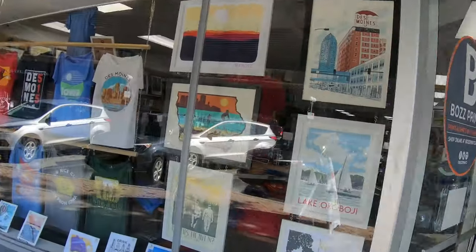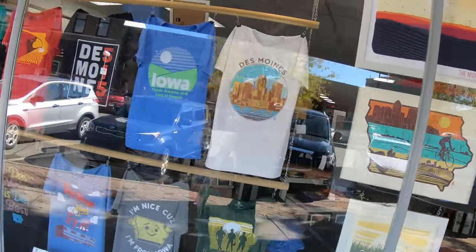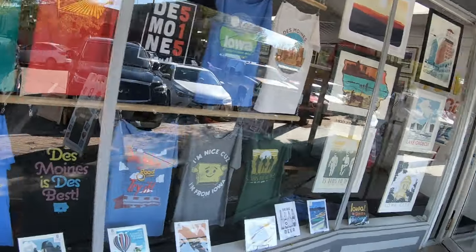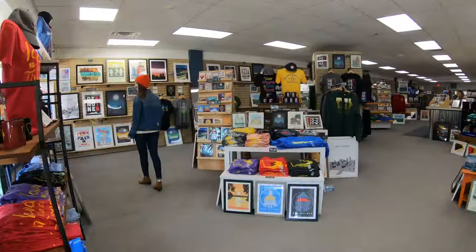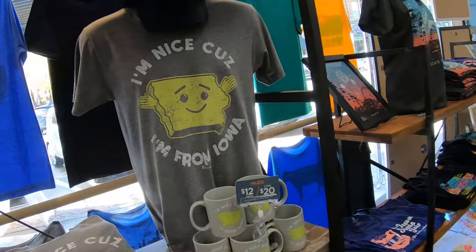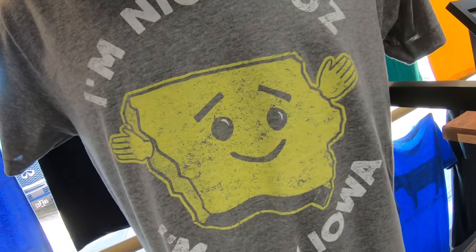So this next place we're gonna go to is an independently owned Iowa store. It's all about Des Moines. Well, mostly, they do Kansas City stuff too. They create all these designs, and it's called Bozz Prints. So let's check it out. I'm nice because I'm from Iowa. There's plenty of truth to that. I love it.